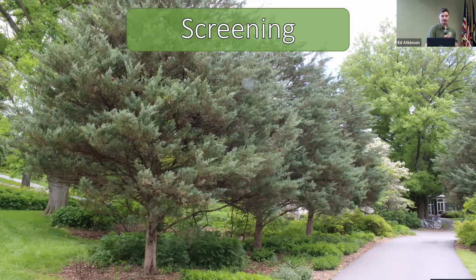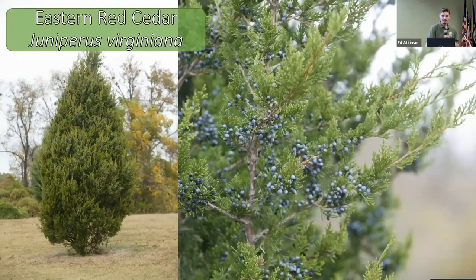The thing about junipers is they're not super shade tolerant, so you really want them in sun. And of course they've got these really attractive fruits. And I like the straight species a lot. There's Taylor, like I said, that real narrow one, if you need a screen in a real tight space.